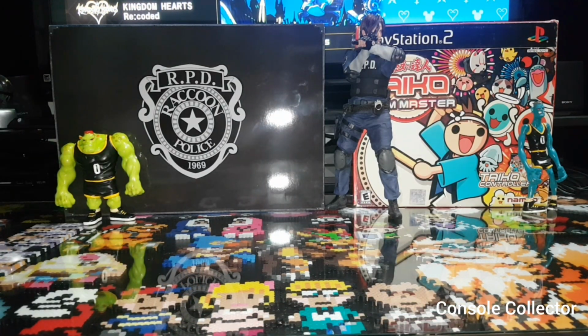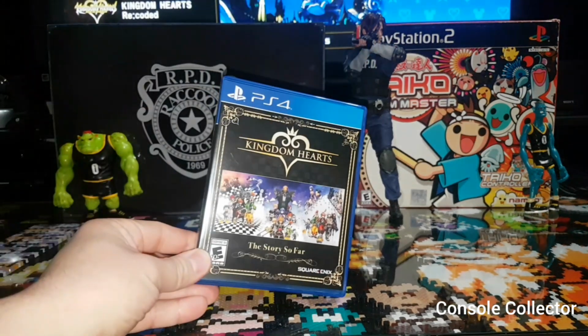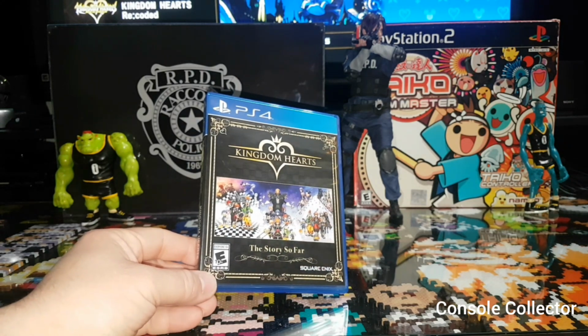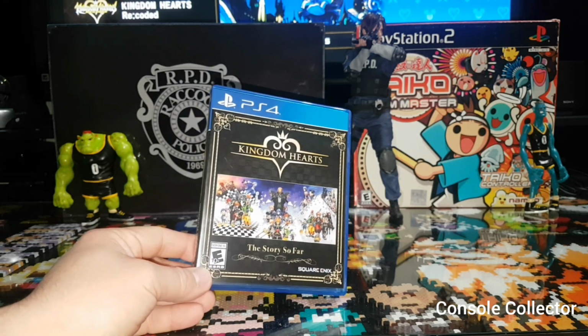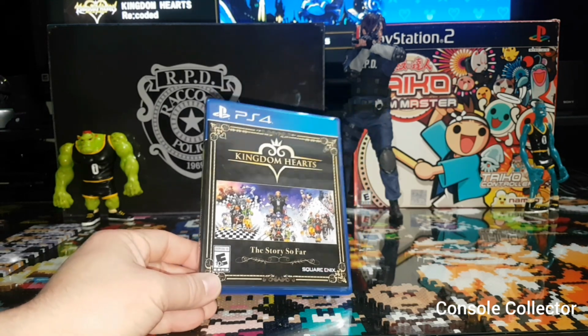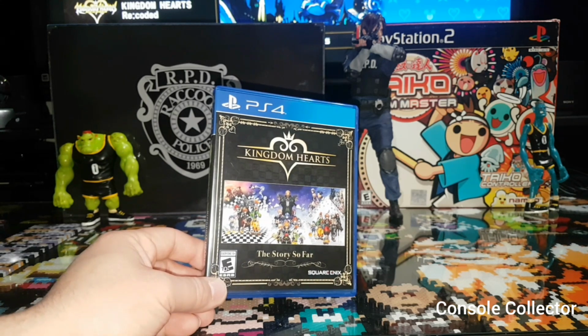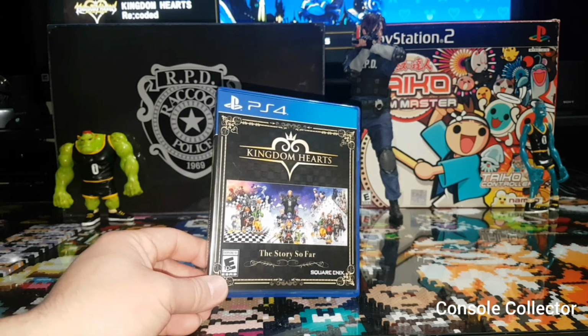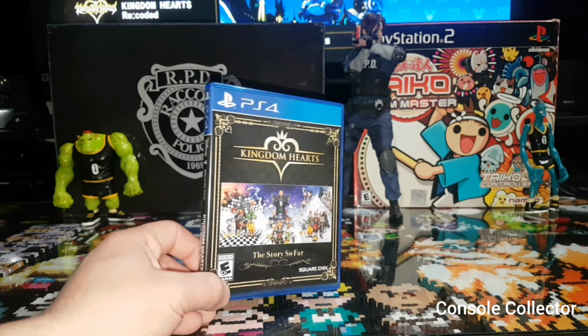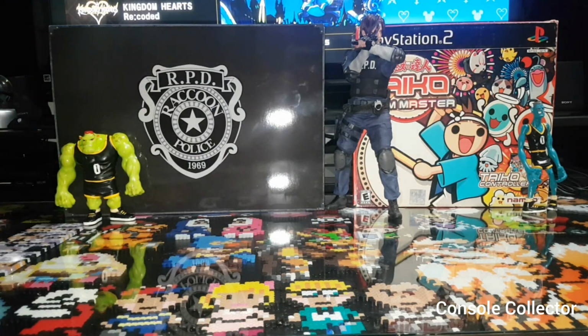All right. While we're talking about PlayStation, let's look at some PS4 stuff I got recently. I picked up Kingdom Hearts The Story So Far. I really love the Kingdom Hearts games. I'm one of the guys that beat it back in the PS2 days and been waiting many years for 3. So now that 3 is finally out, I picked this up so I can play through 1 and 2 and get refreshed. I beat Kingdom Hearts 1 a couple days ago, and I'm working through number 2 now, so pretty excited to get on to 3.